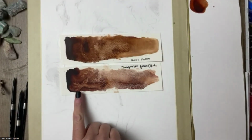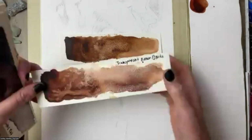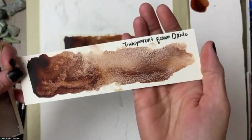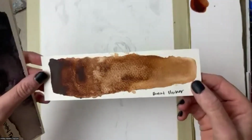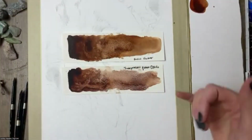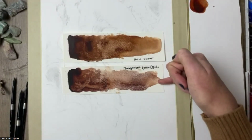Do you see the difference in the granulation? The transparent brown oxide has this kind of chunky granulation. I mean, how gorgeous is that? And then the burnt umber's granulation almost looks like leather to me. So I kept both of those on my dot card. This one's a little bit, I would say, warmer than the transparent brown.